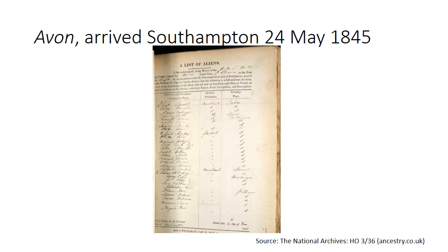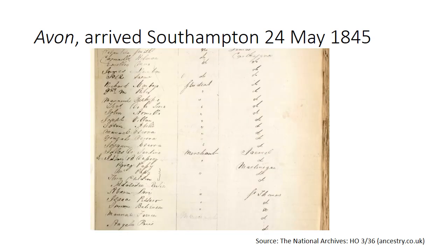This is an example of an early passenger list of the Avon, which travelled from St Thomas in the Danish West Indies to Southampton in May 1845. It includes passengers from Cuba, Martinique and St Thomas. This is a bit more close-up showing merchants from Martinique and St Thomas and people travelling from Cartagena. Now this is where they travelled from.